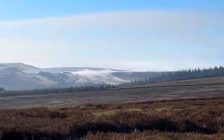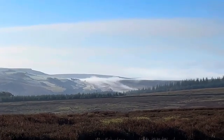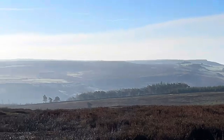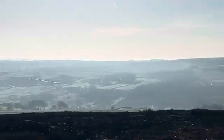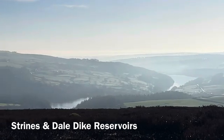That is, well, Bamford Edge up there, and all that fog is over Ladybower Reservoir. And we've got more reservoirs here.